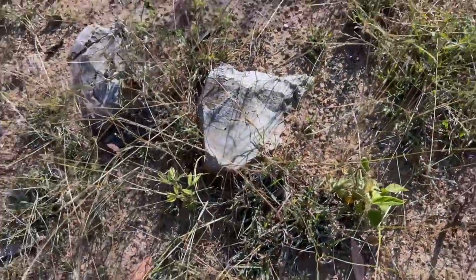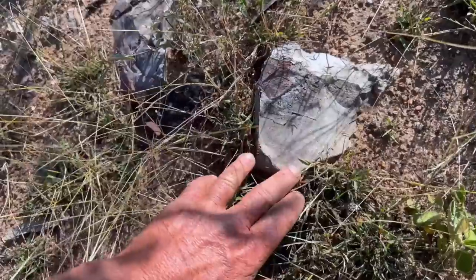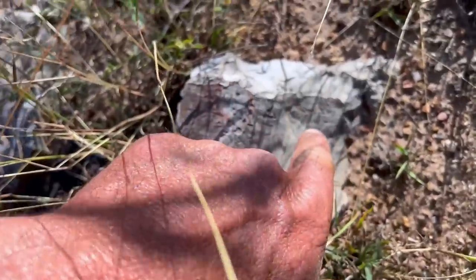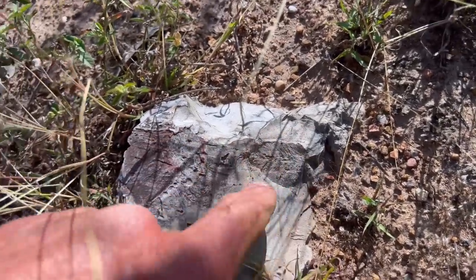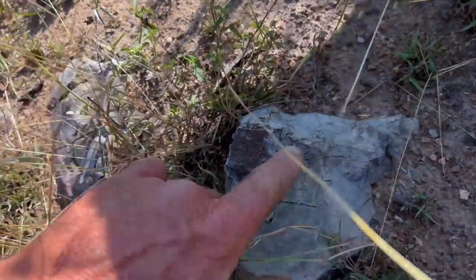What I do find interesting going around a lot of this country is that there's a lot of rocks that have impressions in them. You can see that one there with the leaf in there. There's all sorts of stuff here, little ferns.